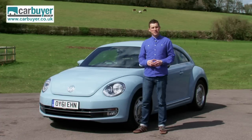As you're probably aware, Volkswagen means people's car, and indeed VW do have a car for pretty much everyone. For those who want something practical, there's the Golf. For those who want something a little bit racy, there's the Scirocco. And now for those who fancy a little bit of retro, there's the new Beetle.